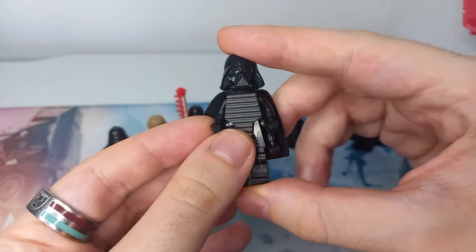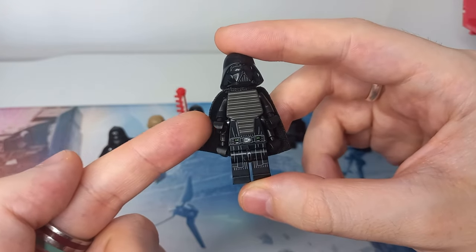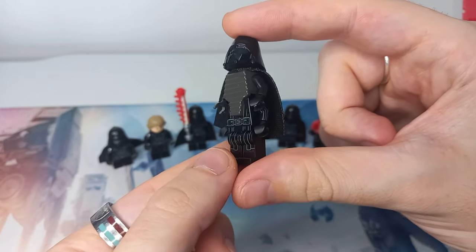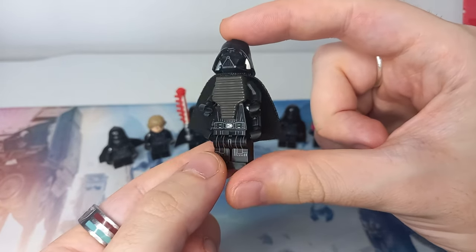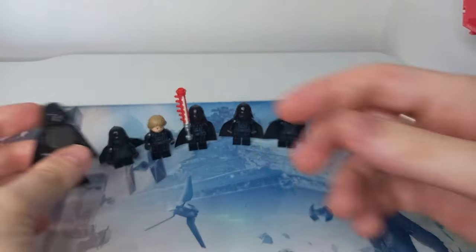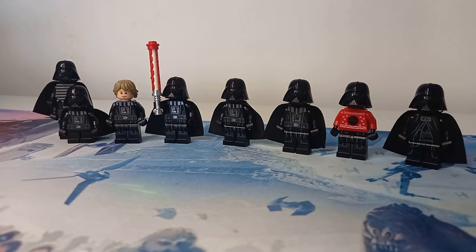And then last but not least, we have this Pong Krell Vader. We have Four Arms Vader, which is an absolute beast of a minifigure. It's the torso from Garmadon from Ninjago. You know we love our Ninjago pieces for custom Star Wars minifigures. And I think this Grievous Vader is definitely a force to be reckoned with. So he can go right behind the Diddy Darth Vader. And this is every single Darth Vader I own.